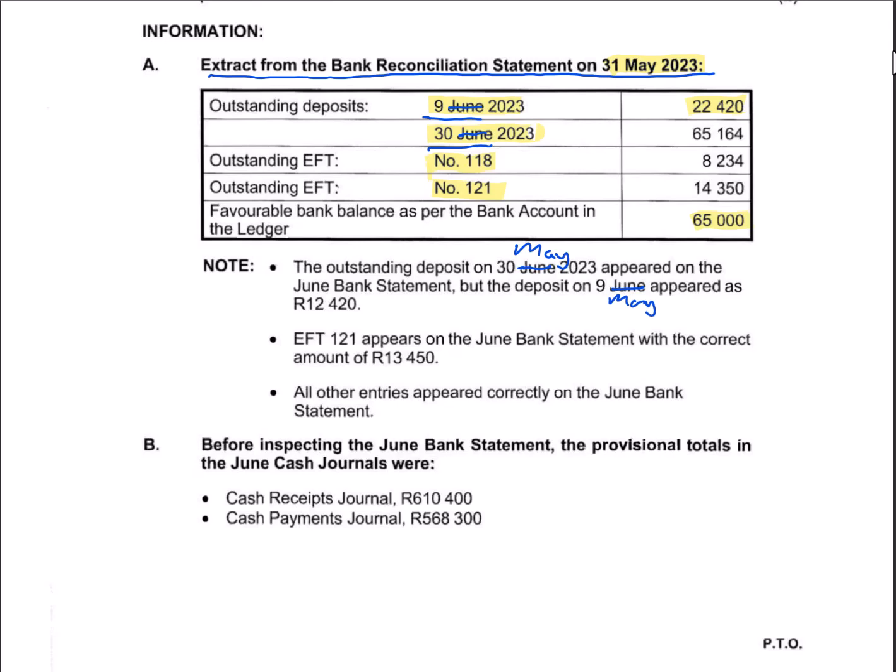appeared as 12,420. I remember the 9 May. If you check here, the 9 May, it was shown in the bank record as 22,420, and it only appeared as 12,420. That means there is a difference of 10,000. Then EFT 121 appeared on the June bank statement with the correct amount of 13,415, so 121, you ignore it.